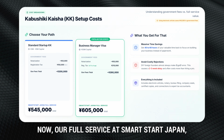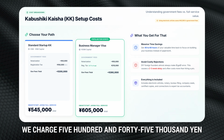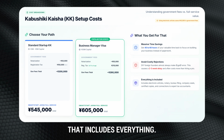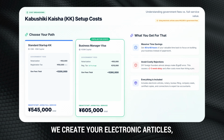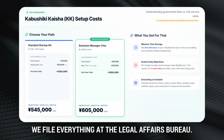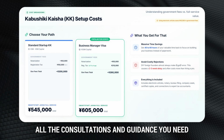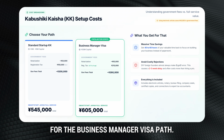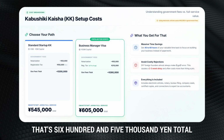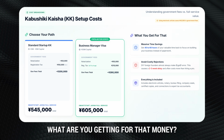Now, our full service at Smart Start Japan, we charge 545,000 yen total for a standard KK incorporation. That includes everything. We create your electronic articles, we handle the notary office, we file everything at the Legal Affairs Bureau, you get your company seals, certified copies, all the consultations and guidance you need. For the business manager visa path with 30 million yen capital, that's 605,000 yen total because the registration tax is higher.